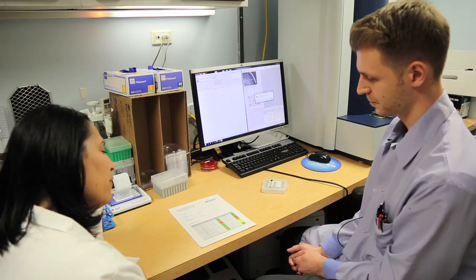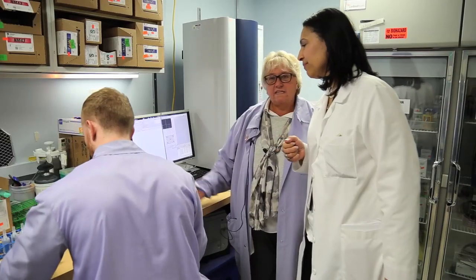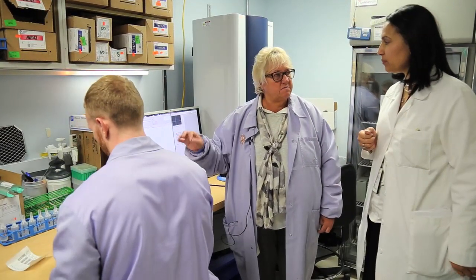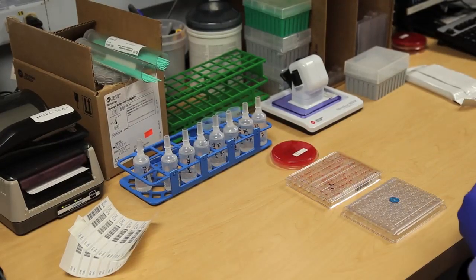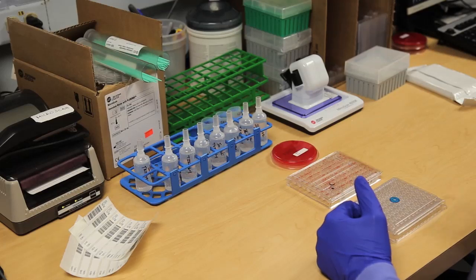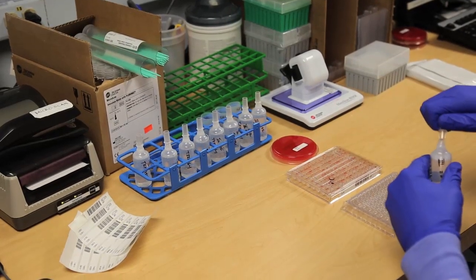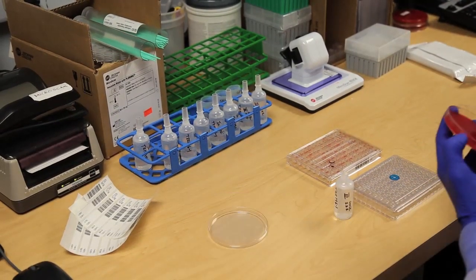Okay, wonderful. Susceptibility testing is performed on the MicroScan. So we've set up some saline prompts, which means we put some bug into some saline, and we're getting ready to do some susceptibility analysis. So Sam is going to show us how he inoculates an organism into the microtiter MIC tray. We have an organism already inoculated into this fluid, which is just some saline.